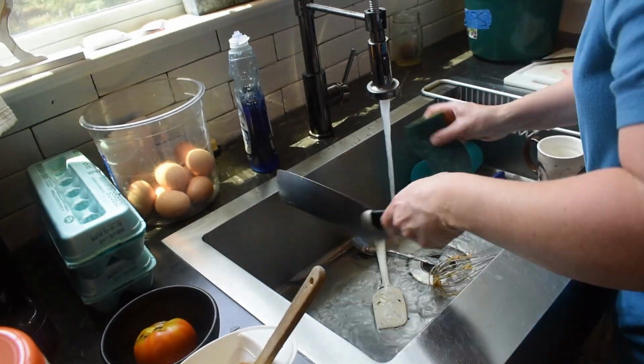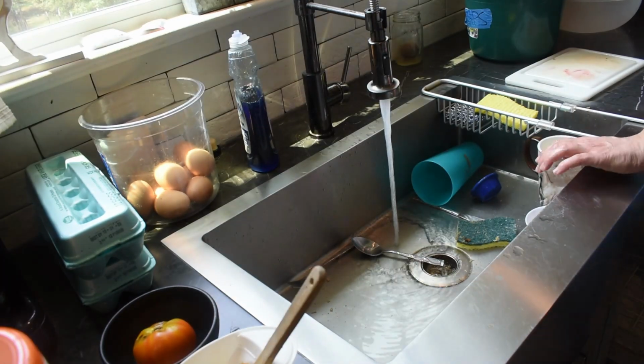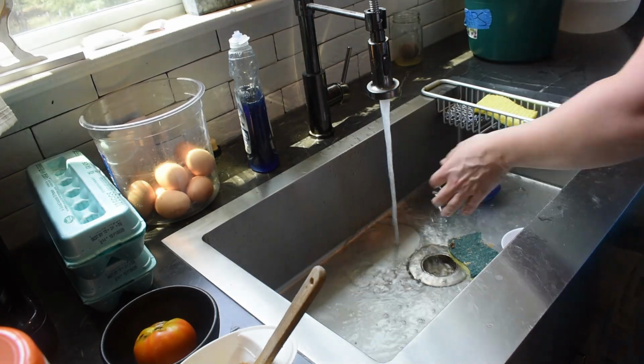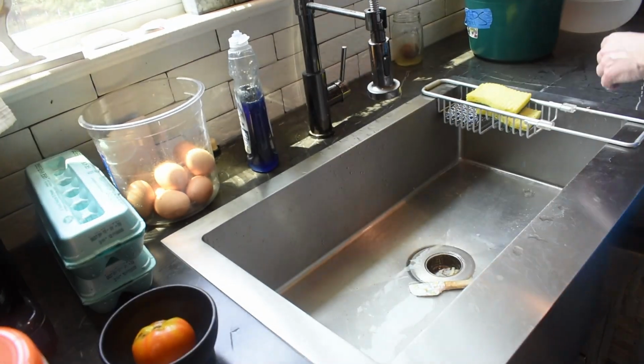And do you see that tomato in the little bowl right next to me? That came from my garden, and I was so excited about it, and I was waiting for it to turn red, but then the top part became rotten, and I was so disappointed. I wanted to show you that.